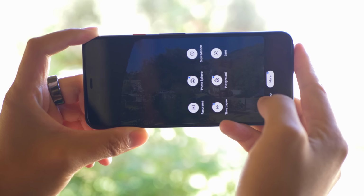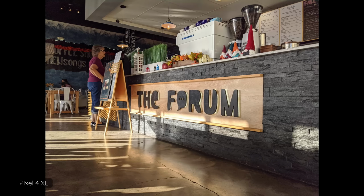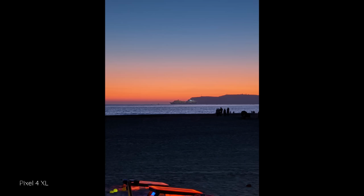The main takeaway is that the Pixel hasn't lost its spot at the top, but everyone else seems to be catching up. The stills photography of this phone is still top-notch. Google's algorithmic processing means enjoyable photos even before you edit them. The colors are pleasing, the detail is high, and the Pixel's contrast-forward rendering is a breath of fresh air compared to all the other phones that are trying to make HDR the standard.